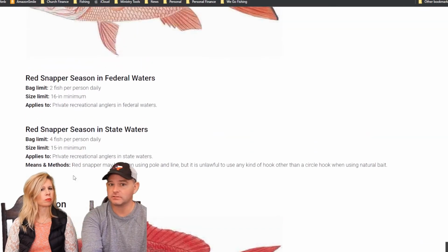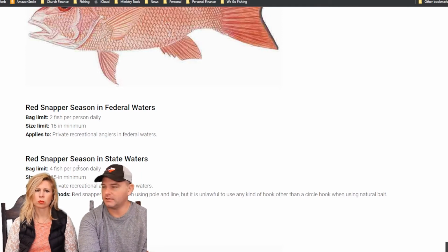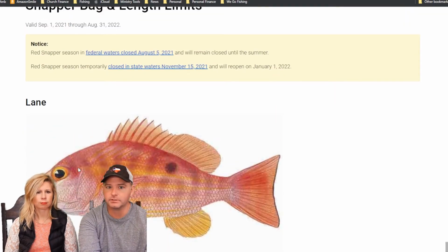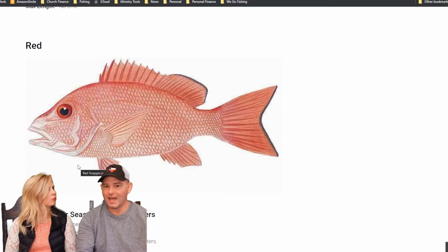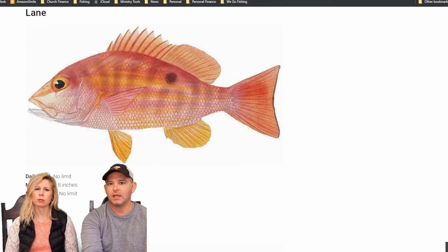And you notice mangrove snapper is not even on here because we don't consider that a fish that is very prevalent here. So we do catch them, but that one's not even on here. So if it's not on here, then you can keep whatever you want. But that's what I want to show you, is you can actually use this app as an identification to say this is the differences in your fish.